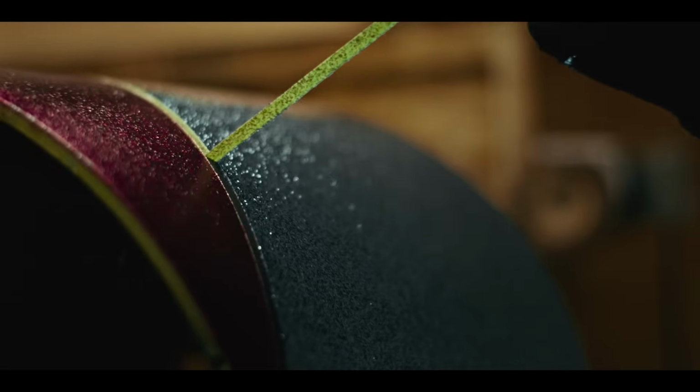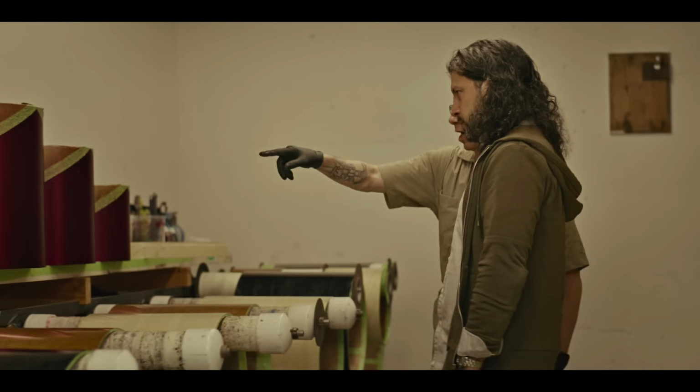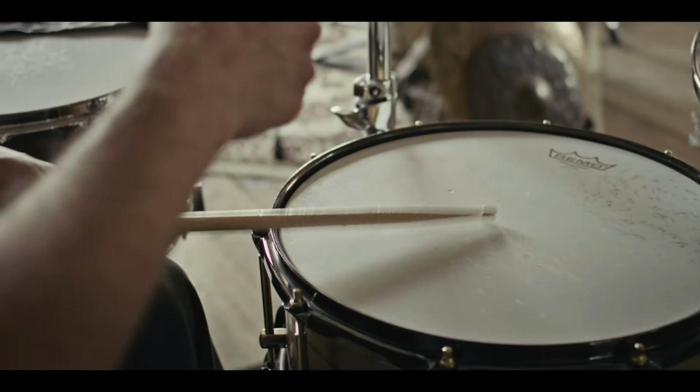Everybody here is a drummer, but not all these guys that are here want to build drums because they love drums. They're building drums because drums have always been a part of them. So now building drums is more personal. I think that makes a huge difference on the attention to detail and the passion that's involved in it. Every drum is treated like we're building it for ourselves.